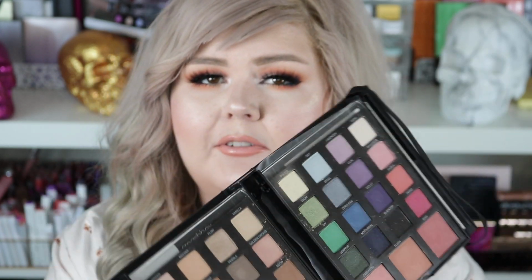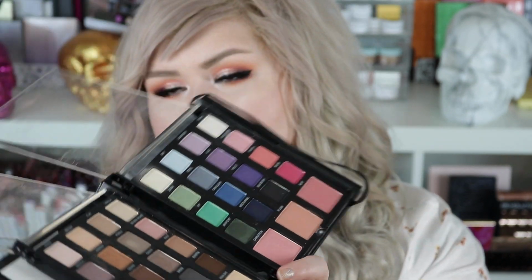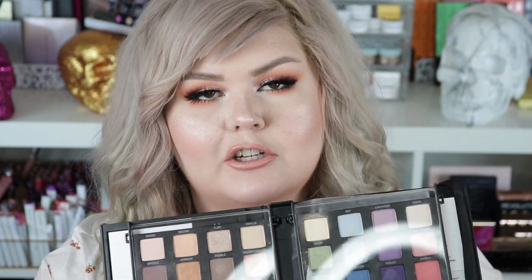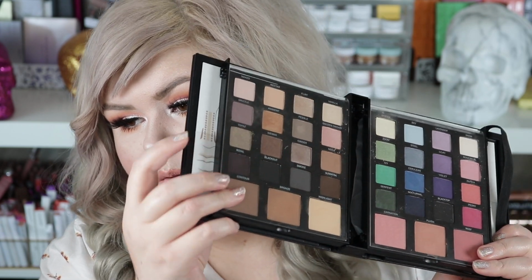When I used it, I remember not being near as impressed with it as I thought I would be. I thought this was like the coolest thing ever, and I had all of the shades that I possibly needed, but I don't reach for it. I don't use it, and again, I think it's discontinued, and when things are discontinued, I just don't see a point in keeping them unless they touch me in some way or I really, really love them. But I remember I wasn't that obsessed with this one, so this one can go.